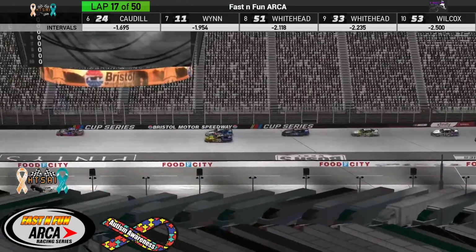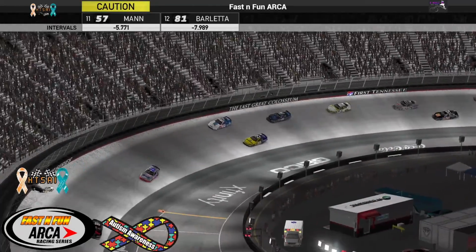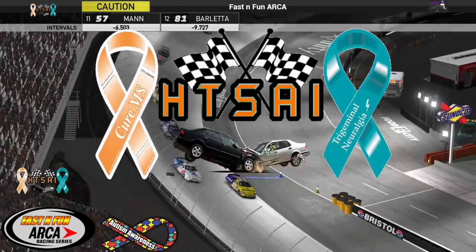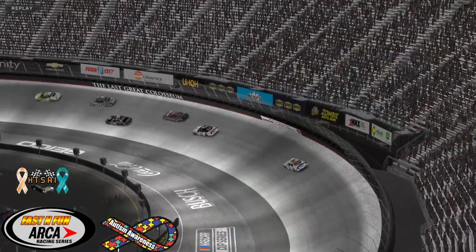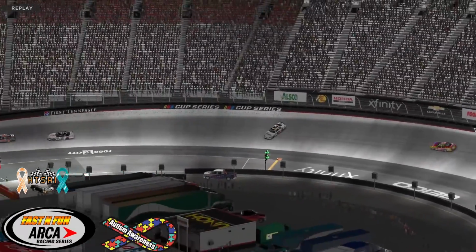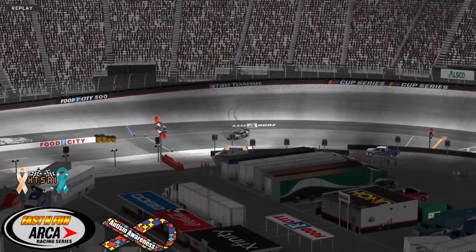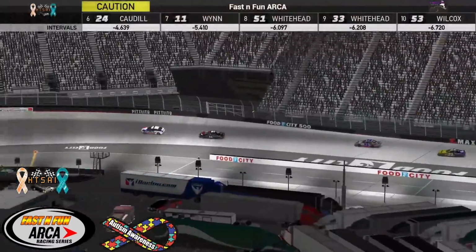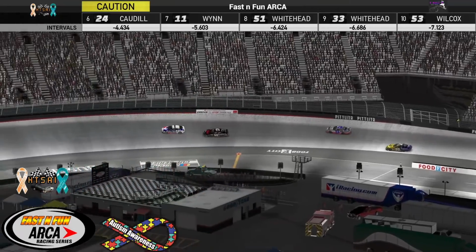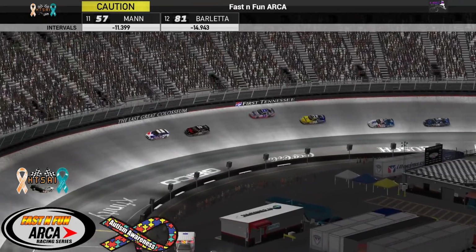Robert Wynn really having some connection difficulty here, as caution is out and it looks like Harley Barletta involved. Oh, Harley just snaps loose, does not have enough heat in the tires. William Mann Sr. managing to sneak by just barely. But Garth Snyder, every time he gets out in front, he seems to be pulling away.